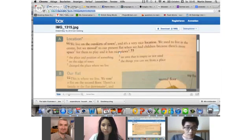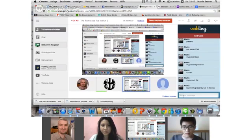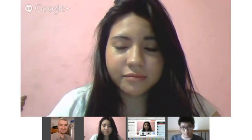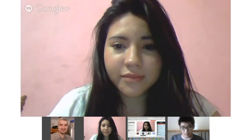But we moved to our present flat when we had children because there's more space for them to play and it has nice views. What does it mean, views? To have a nice view. That you can see good things around. For example, when there is a beach, you have a nice view. So it's basically you have something good to look at. It's a nice view.